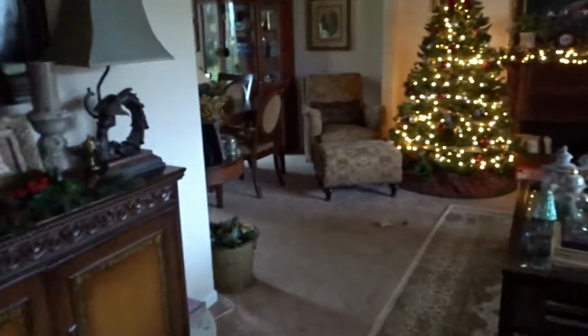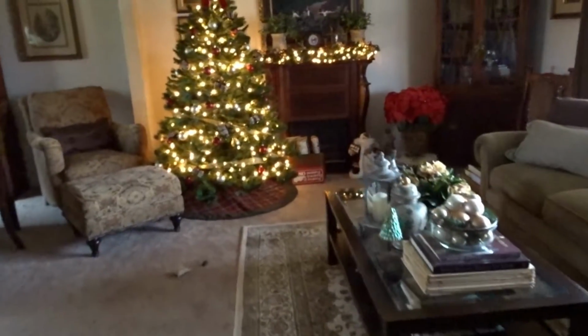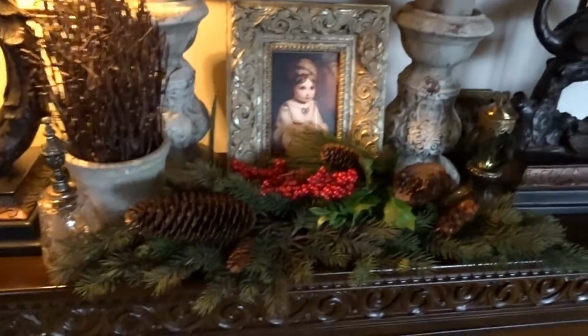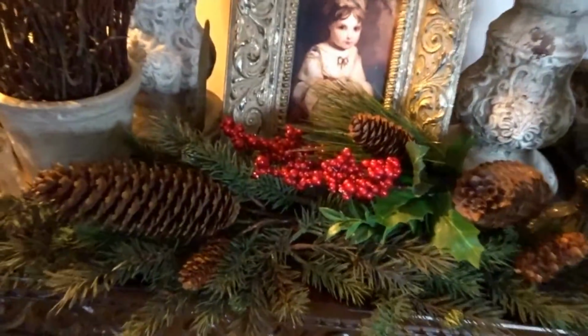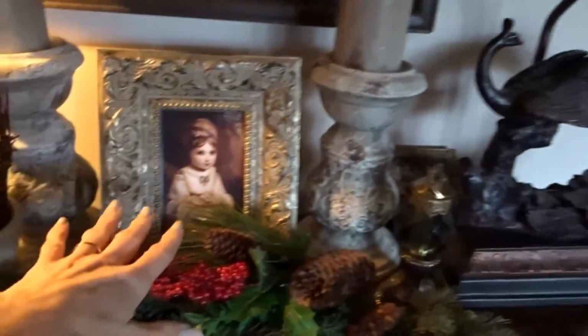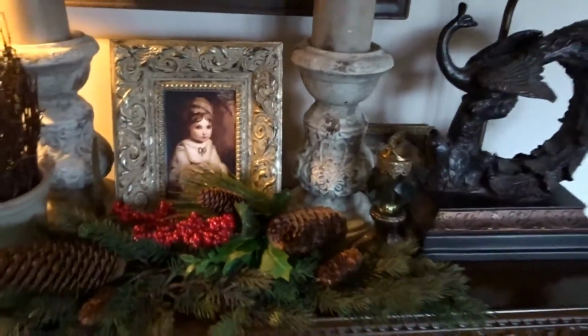This is the living room. And I probably should have turned more lights on. But anyway, I do have more garland over here, and I put some berries and some pine cones. Just threw it on there. I guess you can tell I did. But anyway, I just wanted a little bit of color. I had no berries, and then I decided to do it. So I think it looks better with the berries.